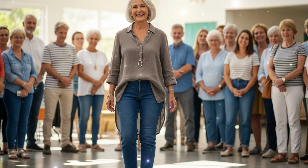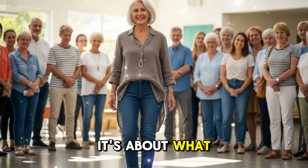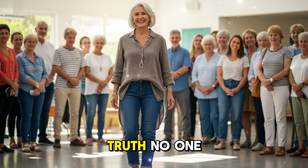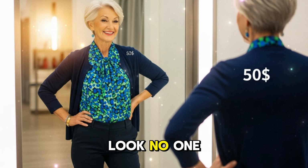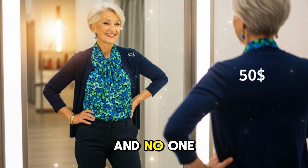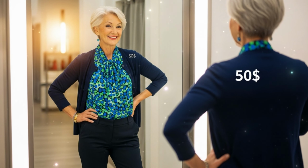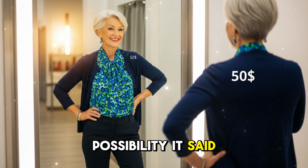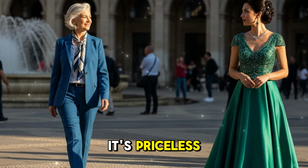What this tells us: fashion isn't just about what looks rich, it's about what feels right, especially after 60. Because here's the truth. No one compliments a label. They compliment a look. No one remembers a logo. They remember how you carried yourself. And no one is inspired by price tags. They're inspired by possibility. That's what the $50 outfit offered. Possibility. It said, you can look this good too. And that kind of connection, it's priceless.